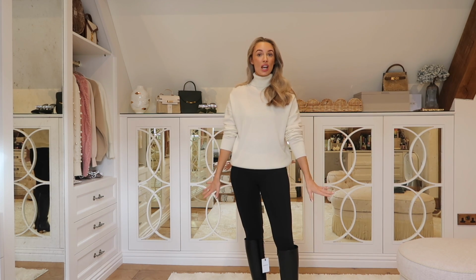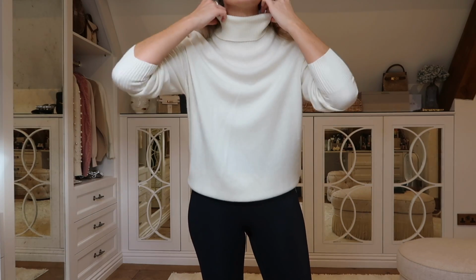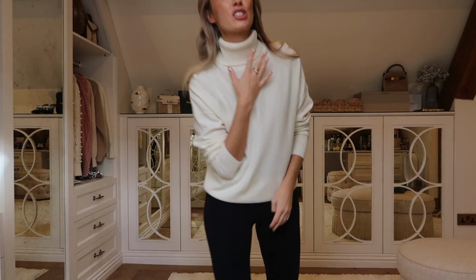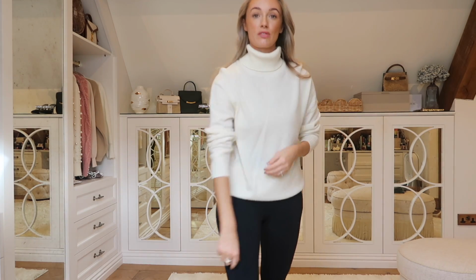Okay, up next, this is just something that absolutely everybody should have in their wardrobes. It is the most useful thing in any autumn winter wardrobe, and it is of course the classic roll neck. Very little design detail on this one. You've just got the perfect thickness of roll neck, the perfect softness, so you're not constantly pulling it away and itching at your neck, which is very annoying.